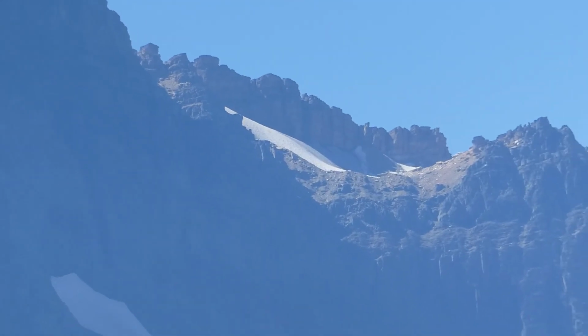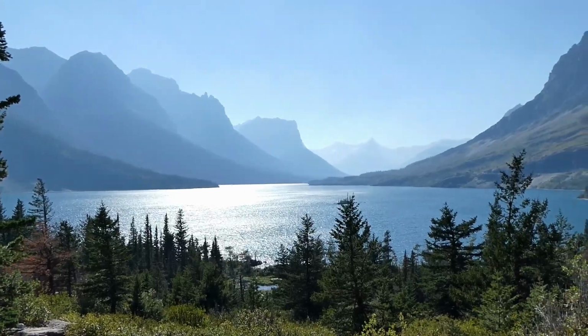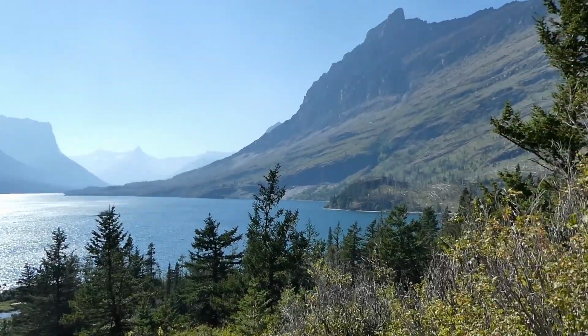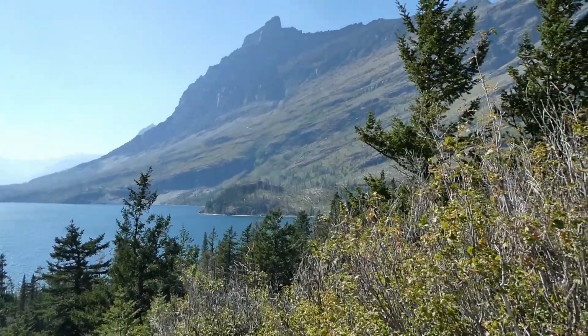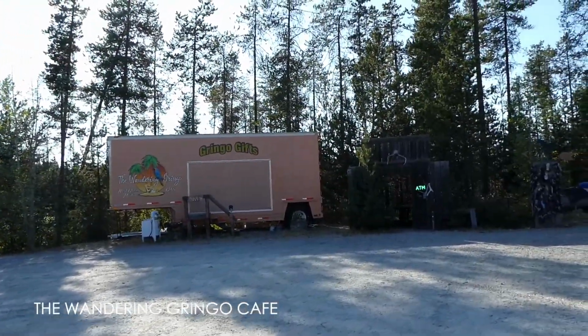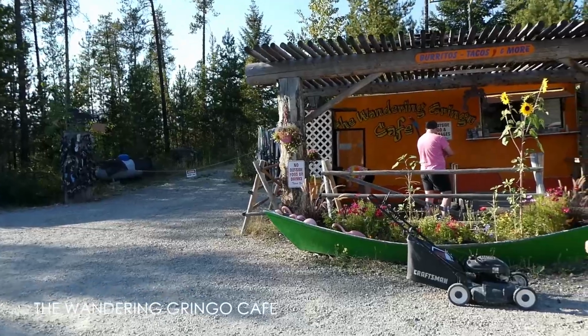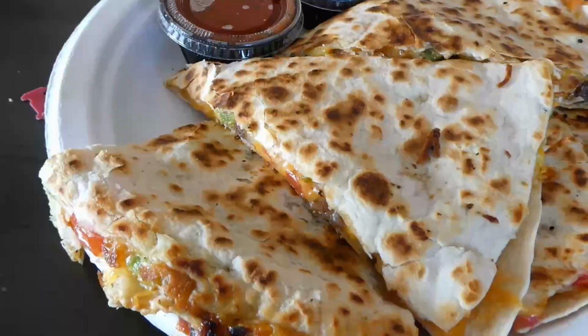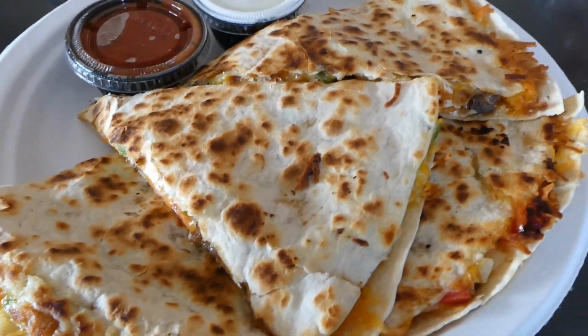Overall, Glacier National Park is so beautiful, and if you have a chance to visit, do so soon before all the glaciers melt. Definitely worth your visit. To wrap up the last day, we had burritos and quesadillas at the Wandering Gringo. It's cash only, so if you do plan to come here, make sure you have some cash on you. I got the quesadilla, which was delicious, and everyone else got burritos, which were massive.